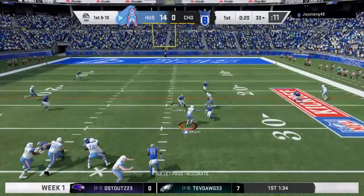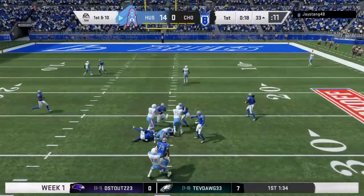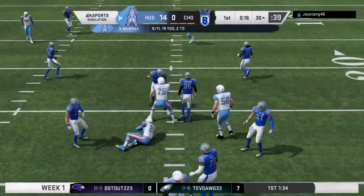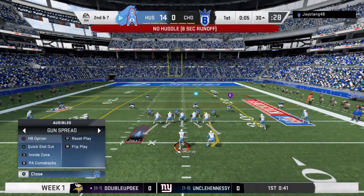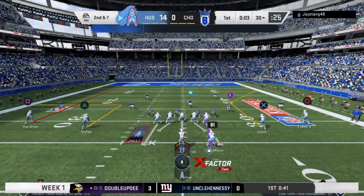Murray now on first down. Dumps it off to Mixon. Call it a gain of 3, and it'll make it second down. And this should be the final play before the quarter ends.